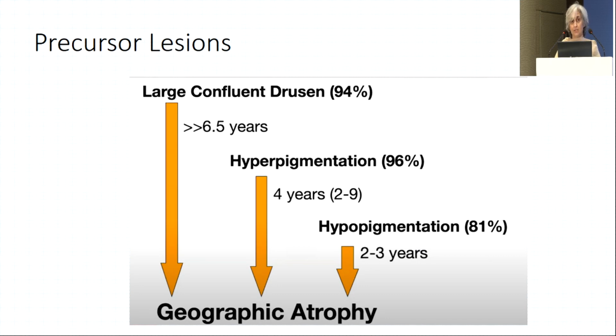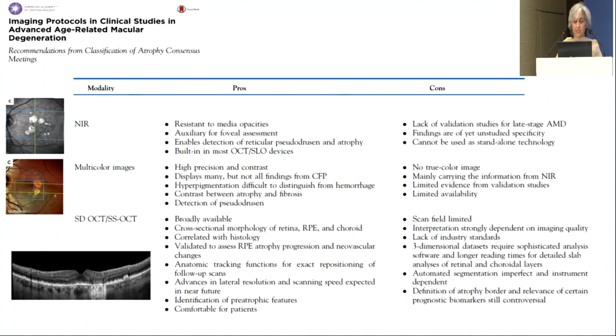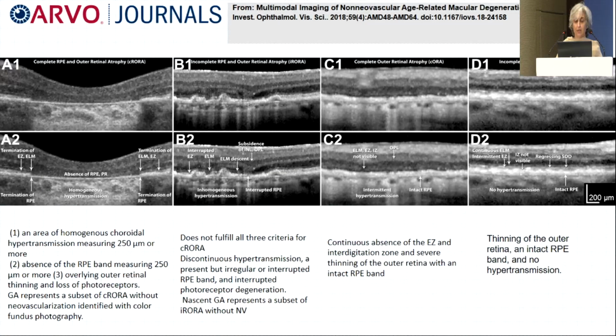Hypopigmentation, surprisingly, is the shortest, whereas large confluent drusen, which is something we all recognize, takes about 6.5 to 7 years before it progresses to geographic atrophy. And these are the various imaging protocols that we now use. Color fundus photography, which is okay in pigmented eyes because we can recognize it well. Fundus autofluorescence, we all know we are able to recognize atrophic changes with loss of FAF and study of the junctional zone. Near infrared reflectance, and now there's a lot of importance on OCT because it is able to show us choroidal hypertransmission very well.